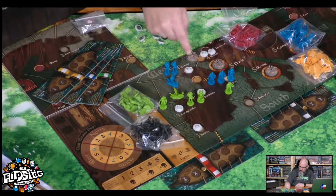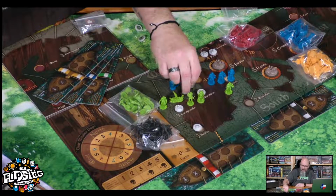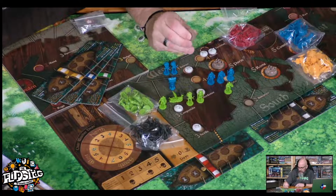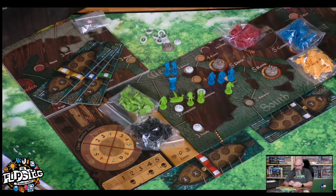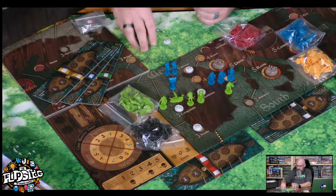And so basically, if you conquered one of these things, you'd turn it over, and that's how many points you would get, I'm sorry, added to your actual score. So that's a really neat thing as well about the game. And the component quality is just great.